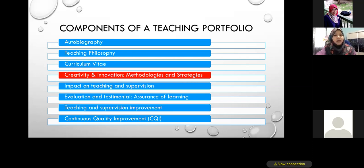These components of the teaching portfolio for DTA are a bit different from the basic requirement for the teaching portfolio for the KPI, right? Yes, Dr. Nazuar, it is. I'm waiting if someone wants to talk. Okay, fine. Yes, it is a bit different.